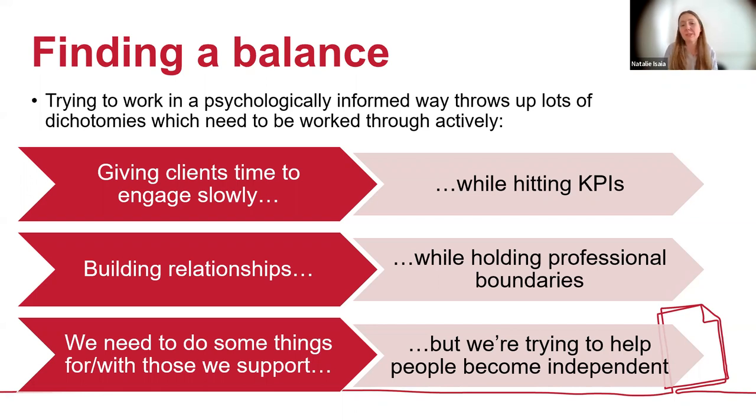So all of these dichotomies, there's so many more, this was just a few examples, but the reason that you need to be reflecting and thinking about all of these aspects of the nuances of your service delivery day to day, week to week, is because there are all these dichotomies and you have to work out how to find a good balance.